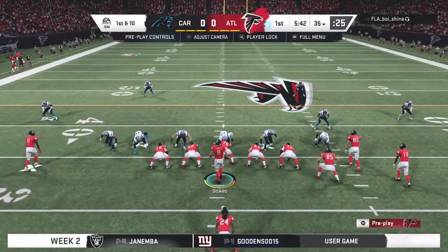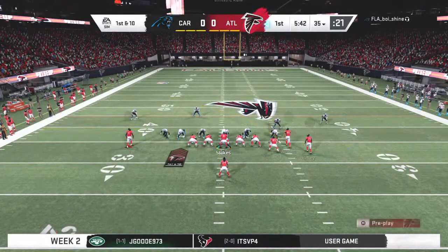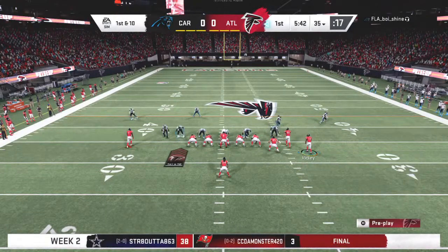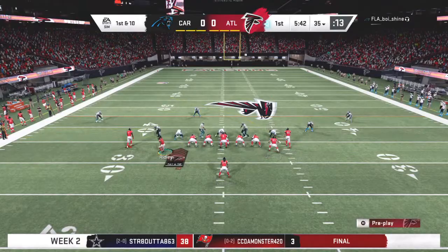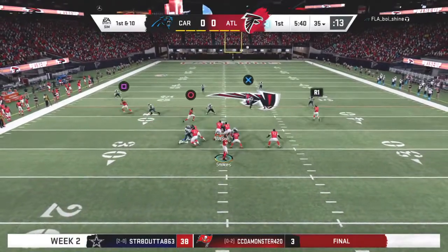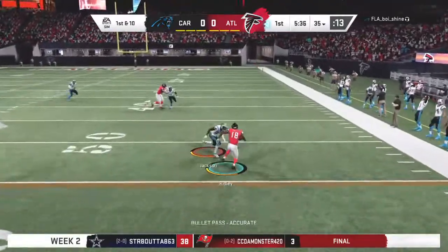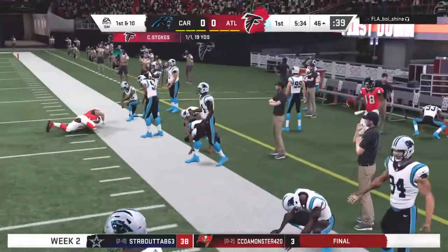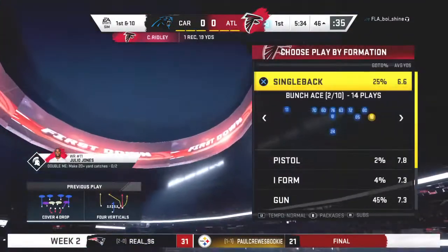Ball up to the 35 now as they come up on 1st and 10. Throwing to start the drive. Stokes. And he gets this one to Ridley, complete. And he'll take this to the other side of midfield before going out of bounds. 19 yards there on the catch and run.